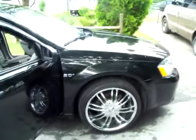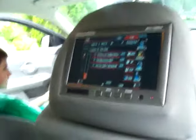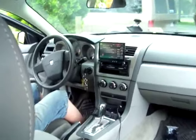Here's the car real quick, sitting on 20s. There's all the pretty stuff right there. Been broke into a couple times, that ain't good. But it's all good, we got it back going the way we want it. There goes the 7-inch screens in the headrest, 1, 2. There goes the flip out right there, the Kenwood.